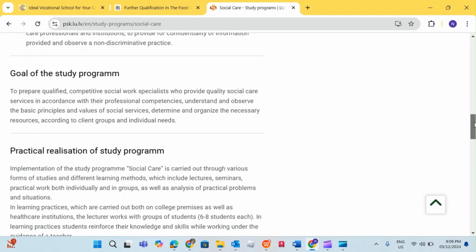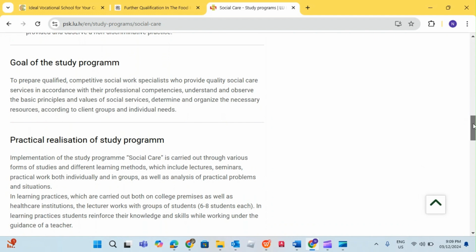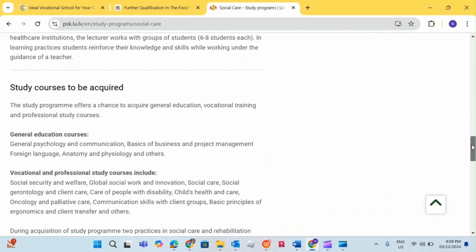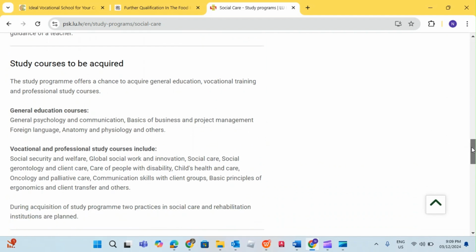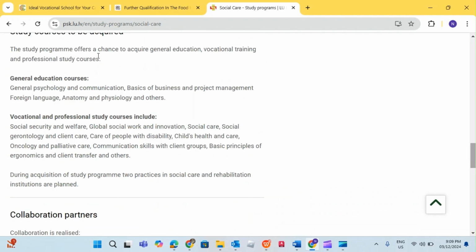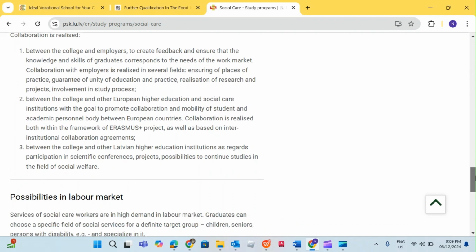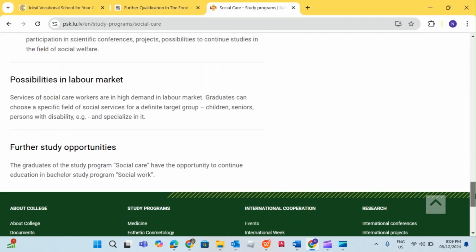Okay, let me just skip. And the goal of the program, the practical realization of the study program, I will just skip. Study courses to be acquired: the study program offers a chance to acquire general education, vocational training, and professional study courses. And you can see the breakdown here. Okay, and there are collaboration partners. You can just see more details here. Sorry, I just have to wrap it up so quickly.